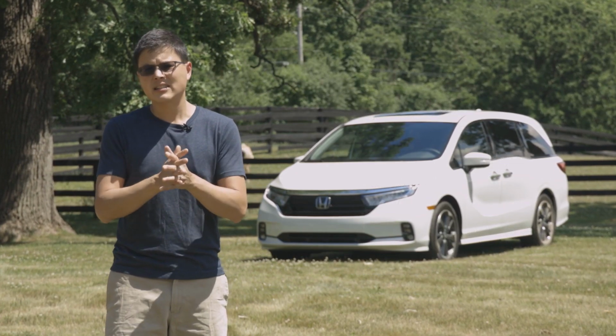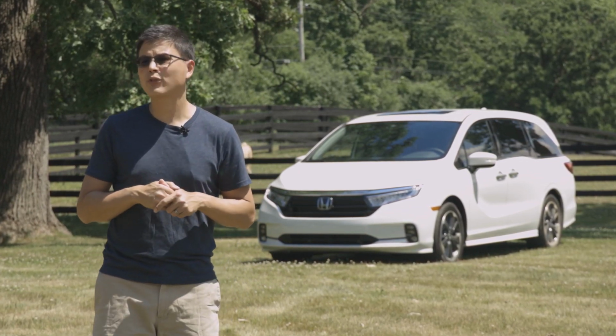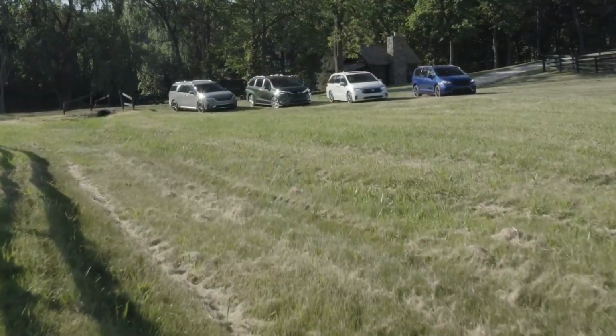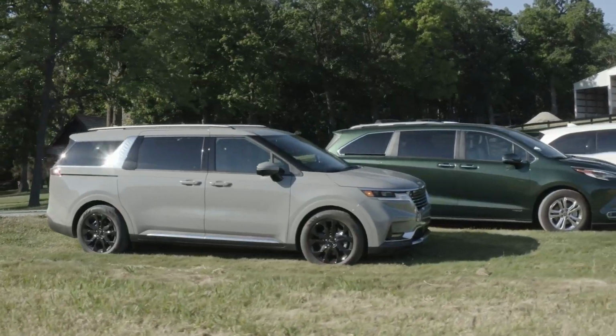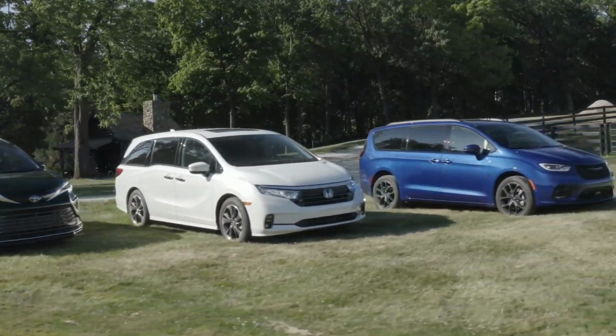Not to worry though, the sliding doors remain wide open for Honda's contender, which sees a number of updates for the 2021 model year. Let's see if those updates are enough to keep the Odyssey competitive against three key rivals, as well as that always pesky minivan alternative, the three-row SUV.